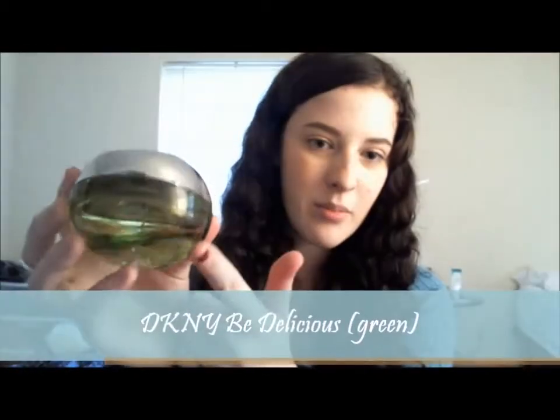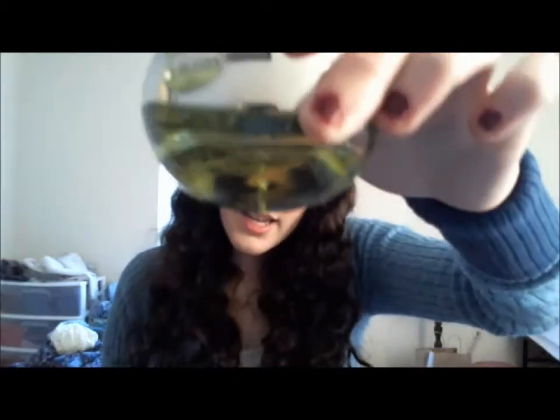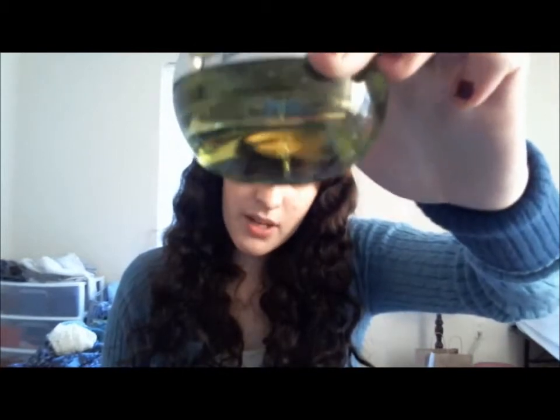The next perfume is probably a perfume a lot of you are already familiar with, and it is the green-bottomed DKNY Delicious. As you can see, mine's kind of beat up and tarnished and cracked on the top, and this is because it has gone through much travel in the 3 or so years I've had it, and I obviously haven't used very much of it.